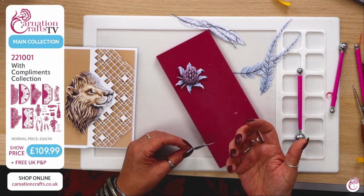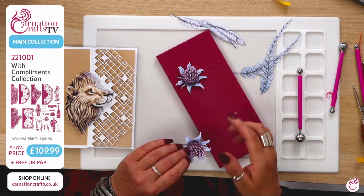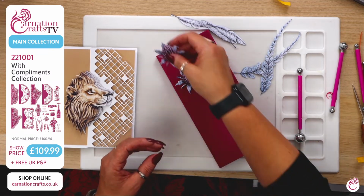Then when you actually go to stick them, all you need to do is put a tiny little bit of pin flare on and that will dry much quicker. Clever. So it's just the ways you decide to play with it.